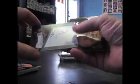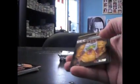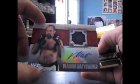Another autograph. Keon Caldwell. Number to 200. On card autograph. Rua is the insert. I don't think that one had anything but one insert. Nope. Okie dokie, I'm bringing it home. Oh, put that there. I got another autograph. Junior DeSantos. Vladimir Mushenko. Jersey, a relic autograph, sorry.